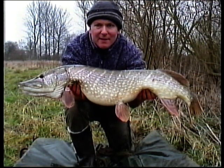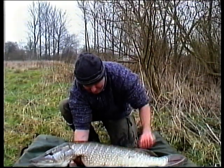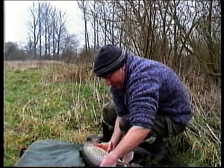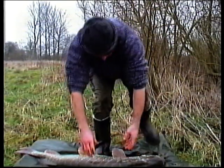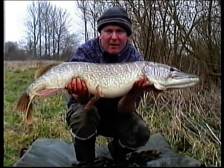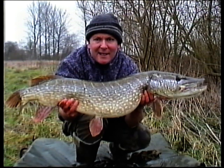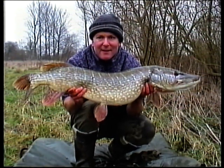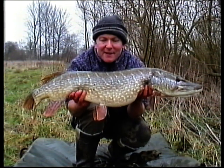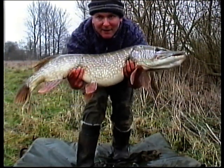I'd say quite skinny for this time of year. Lovely fish. Long fish, it's about 20 pounds 2 ounces. Let's get it back here. Yeah, that'll do me. Halfway through February, about the 20th of February, something like that, 2007. Yeah, that'll do nicely. She's going to get back in the water now.